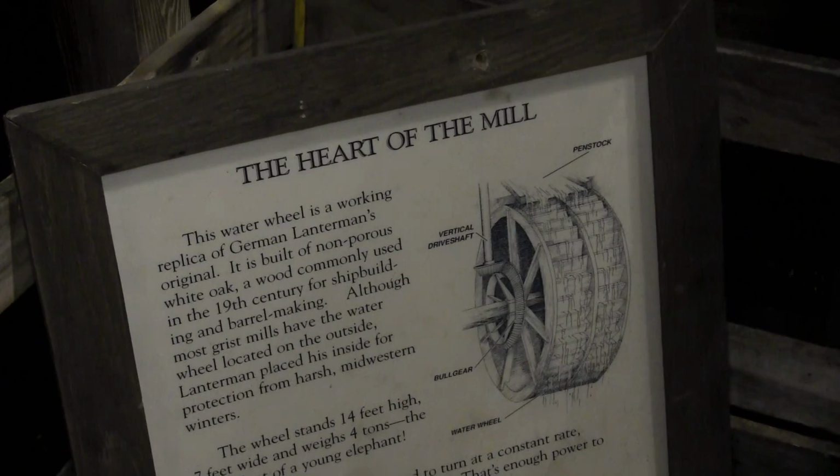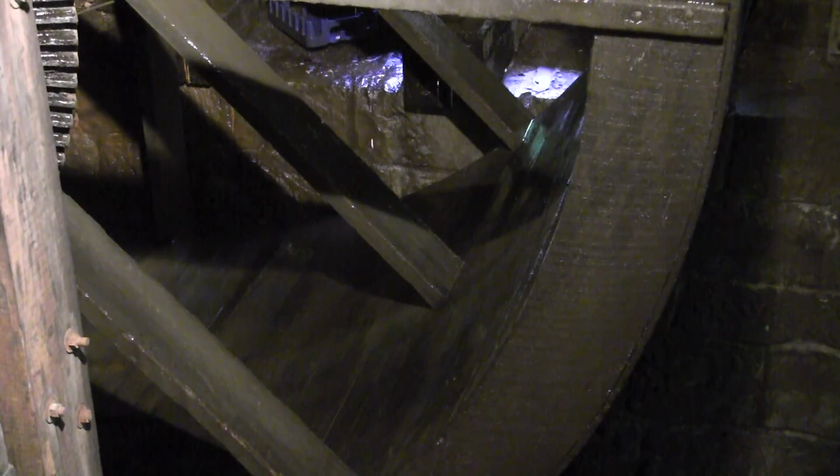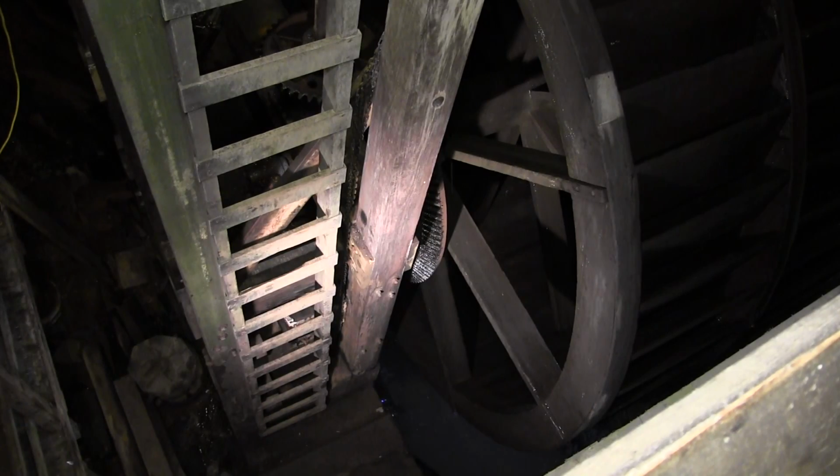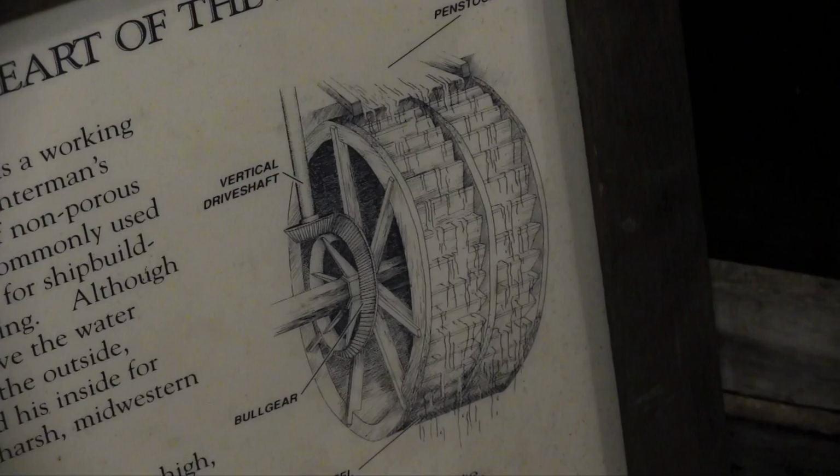We are down in what we call the wheel pit, which is where the water wheel is located. Our water wheel is made out of wood. It's all white oak. It weighs around 8,000 pounds. It's 14 foot in diameter and 7 foot across.